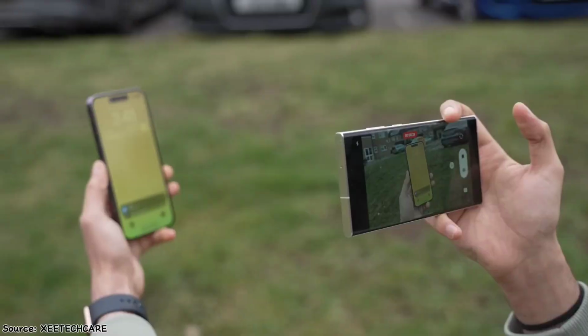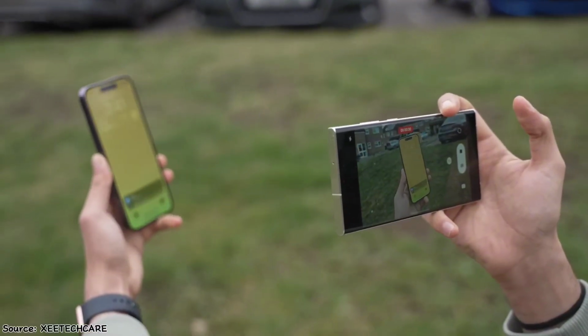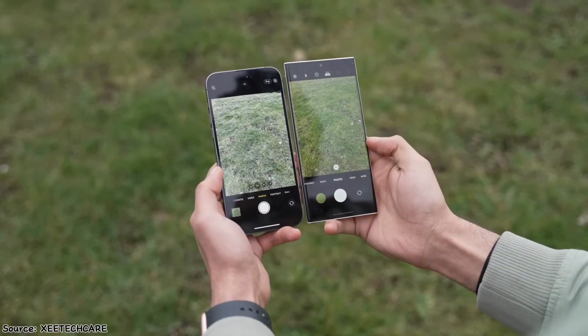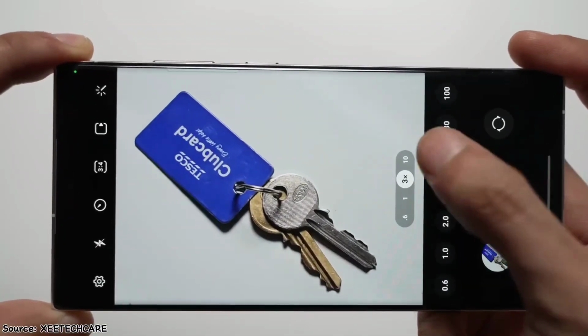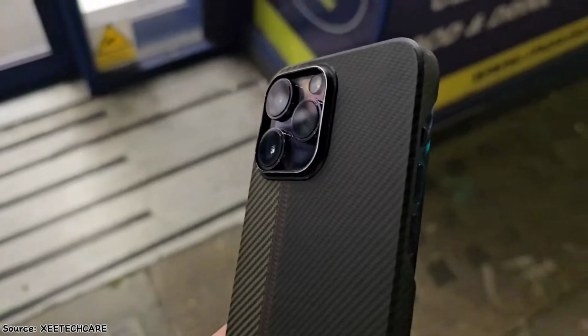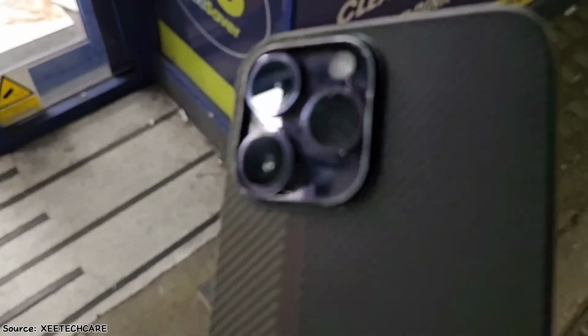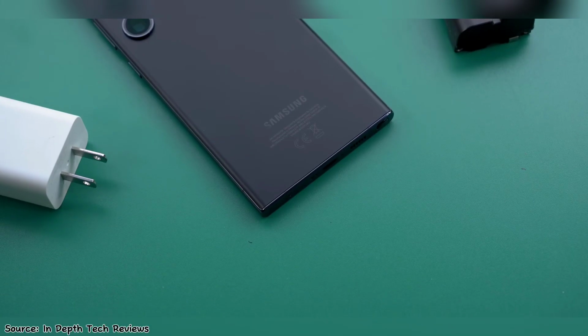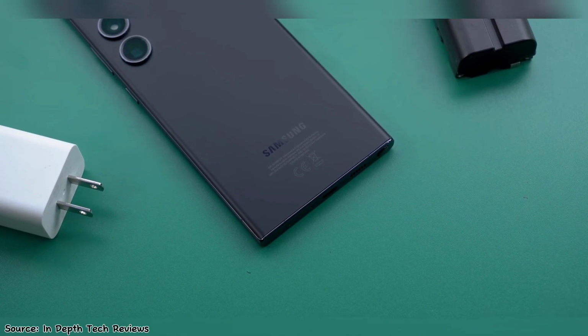This larger sensor equips the S24 Ultra with the ability to capture an even greater amount of light, an advantage for delivering superior image quality, particularly in low light conditions. The increased sensor size also allows for larger pixels, ensuring that each pixel can capture more light, resulting in sharper, more detailed photos. One notable change comes to the telephoto lenses.